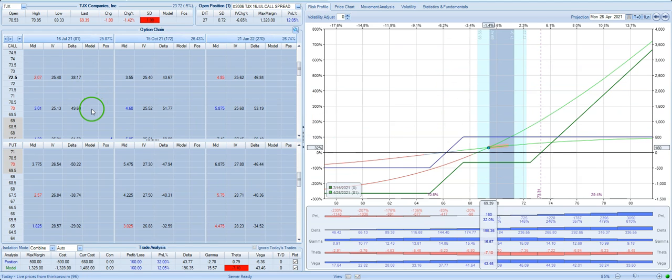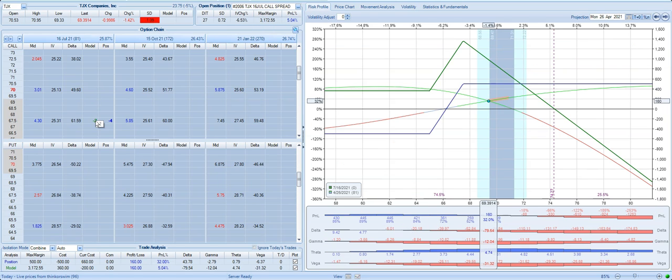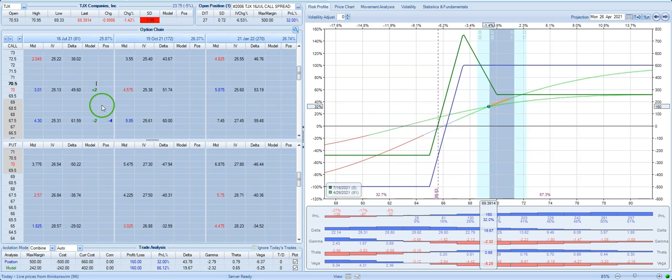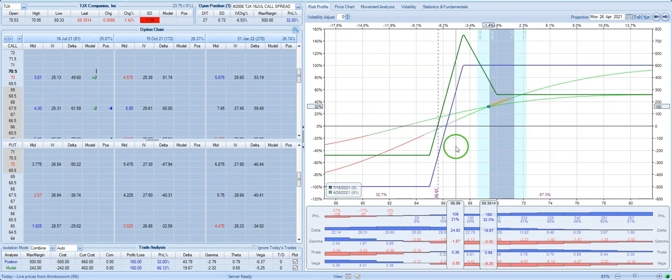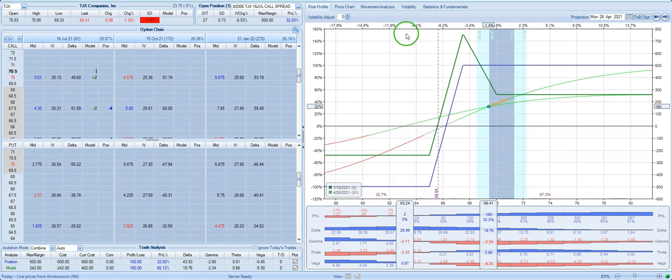So I think what I'm going to do for now is convert this call vertical spread into an unbalanced call butterfly. I'm going to sell 2 of the 67 halves, so selling 2 67 halves and buying 2 of the 70 calls. This will create a 4x2 call butterfly. I will try to collect about either $1.25 or $1.30 credit for this trade.